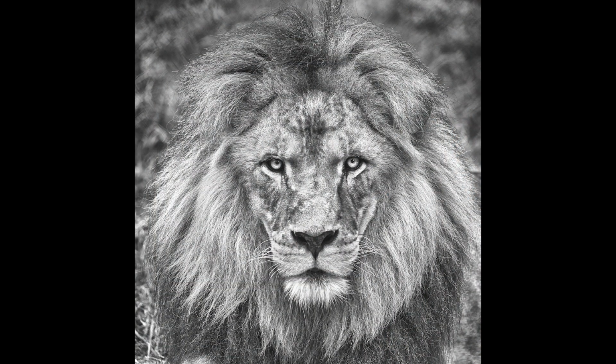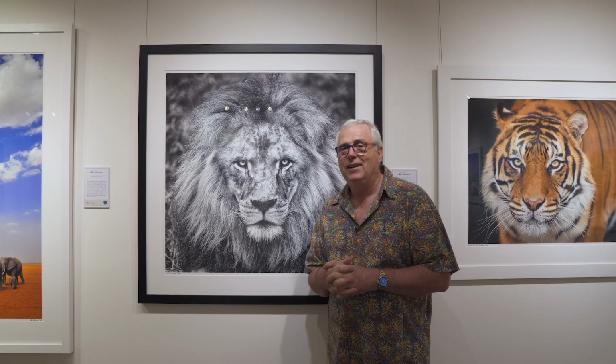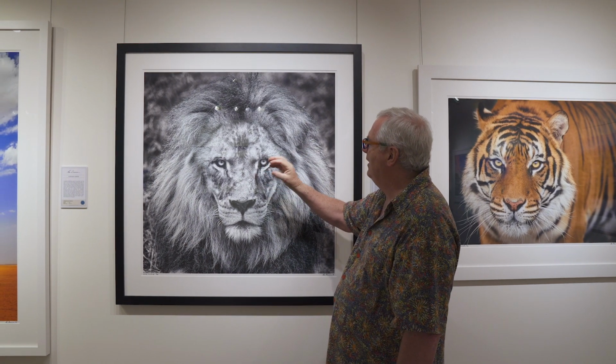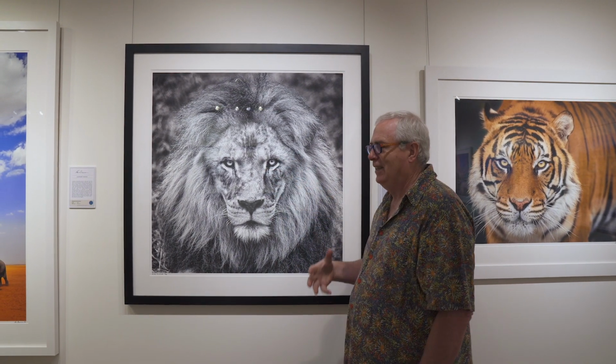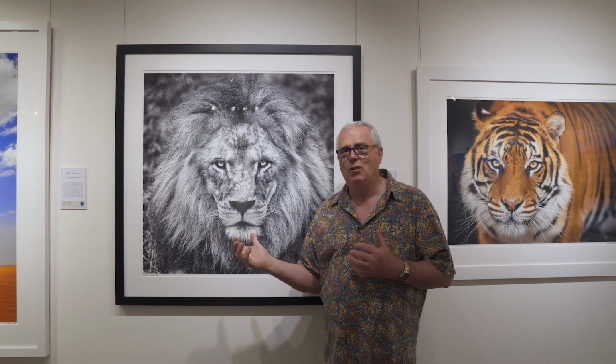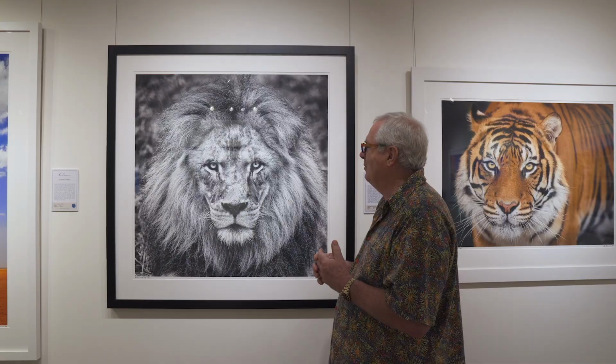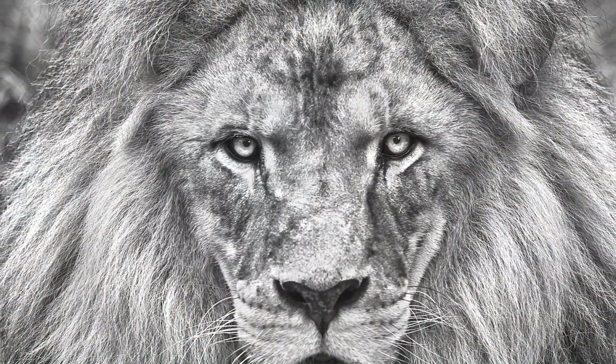And for me, this is called Eye to Eye. There's an old Yiddish proverb that says, the eyes are the mirror to the soul. So it is. And for me, the main point of focus here is just its eyes. This is a very simple shot for me, but it's more about just the face, and you can just see such wisdom and strength in those eyes.